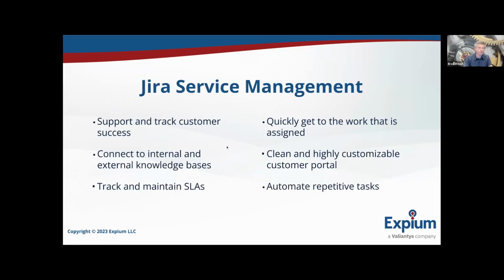All right, so a brief overview of our topic today, Jira Service Management. So what is Jira Service Management and who is it for? Well, Jira Service Management was originally created as a service management tool for IT teams, but over the years it's really evolved into a much more robust platform. So in addition to service management, it can be a support system with knowledge bases, it can be a ticketing system, it can be an asset manager, just a wide variety of powerful features within Jira Service Management.